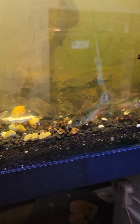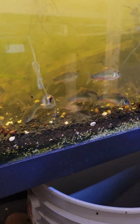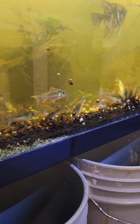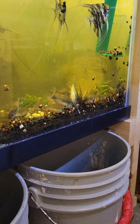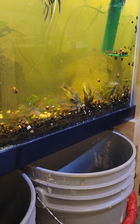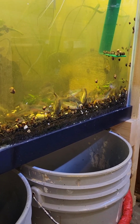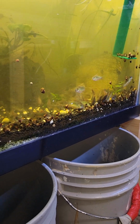These guys eat and eat and eat. They're actually predating on their own eggs faster than I can get to them now, so I have to pull some out in order to get some viable eggs. I need more babies.